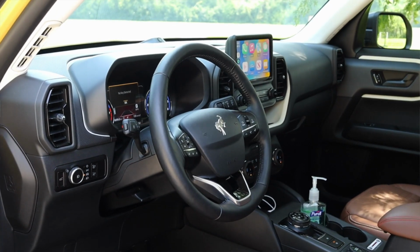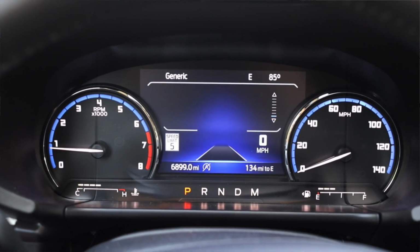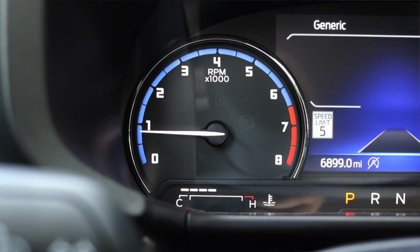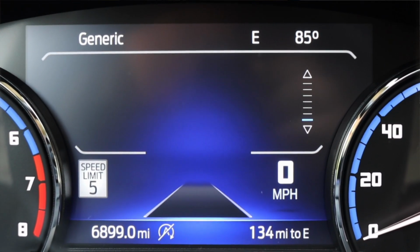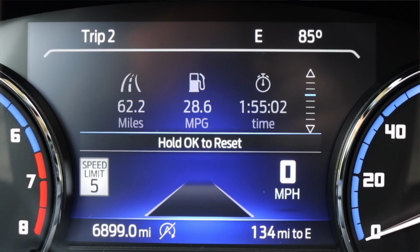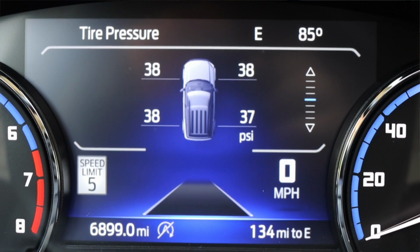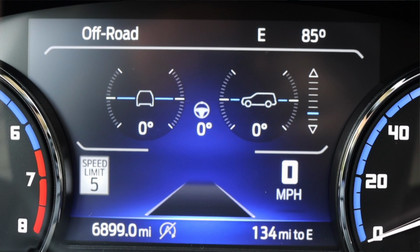With that stuff out of the way, let's talk about the interior. Well, in front of me, I have a mix of physical and digital gauges. Off to the left, I do have my tachometer. Off to the right is my speedometer. Those are physical. But in the center, I do get a customizable screen that you'll see me cycling through a bunch of different things. Some pages here and there that I really like. It's not the craziest thing in the world, but it's also not the worst, and I'm happy that it's here.